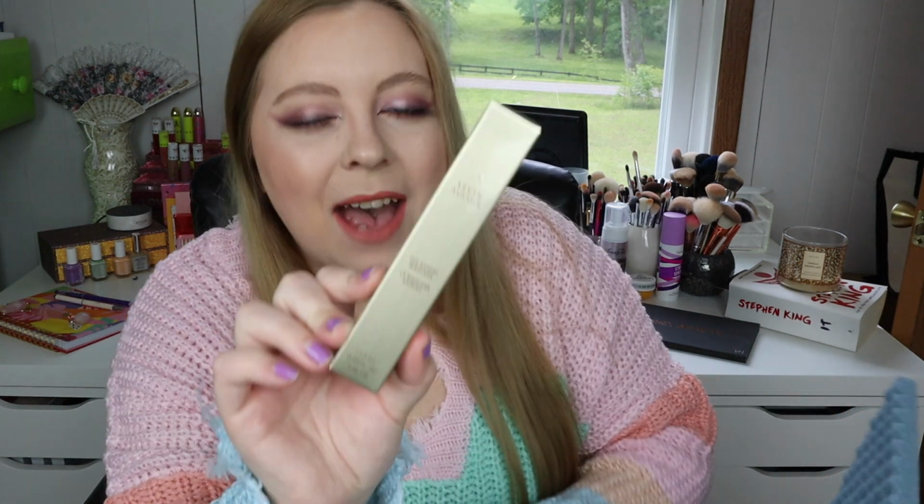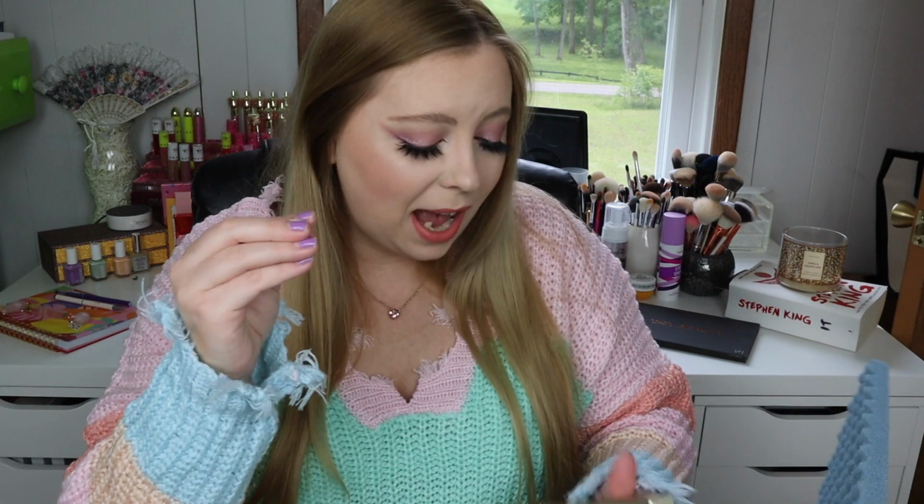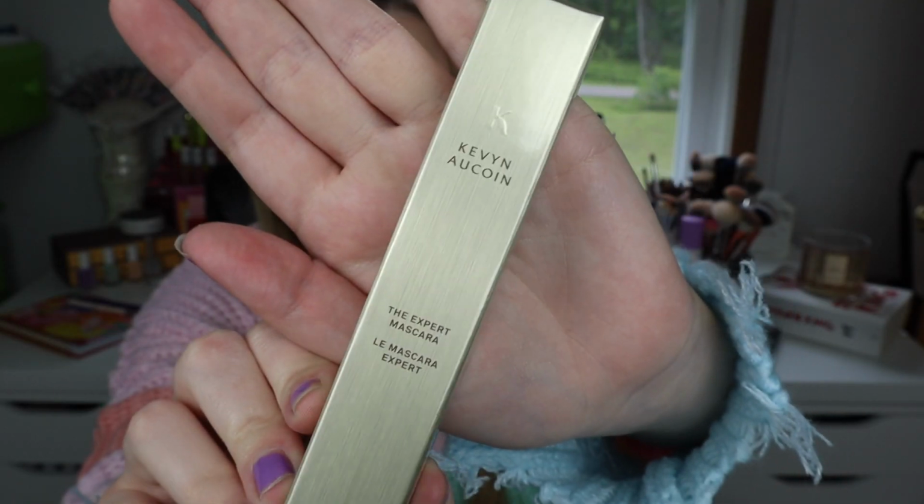Now, I haven't watched any spoilers, but I can say all the things that I've been seeing on Instagram have basically been this box. So I haven't really seen many variations for this box yet. So we're gonna start with a product that I'm actually very excited about. This is from Kevyn Aucoin, and if you guys don't know, I did say that Kevyn Aucoin was gonna start coming in the boxes soon in one of my past spoiler videos. Here we have a Kevyn Aucoin, the Expert Mascara.